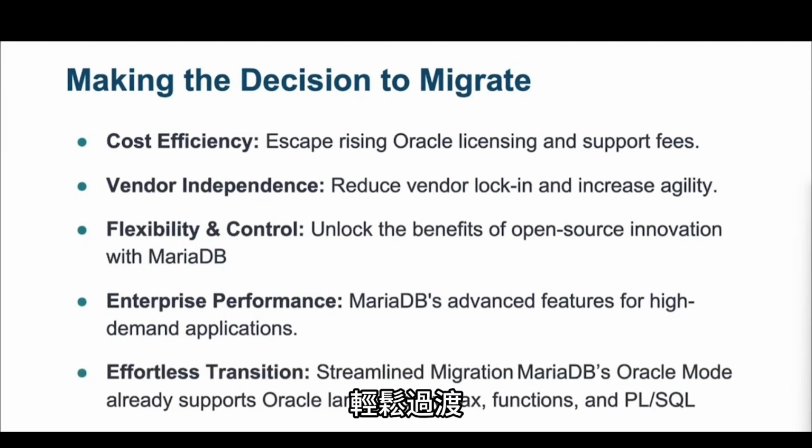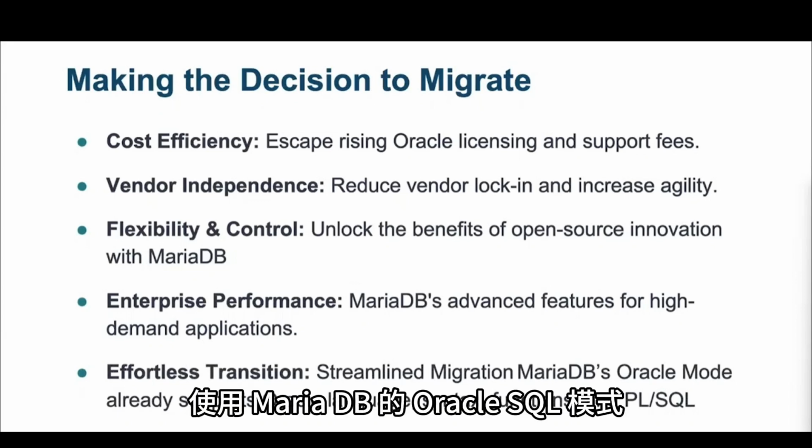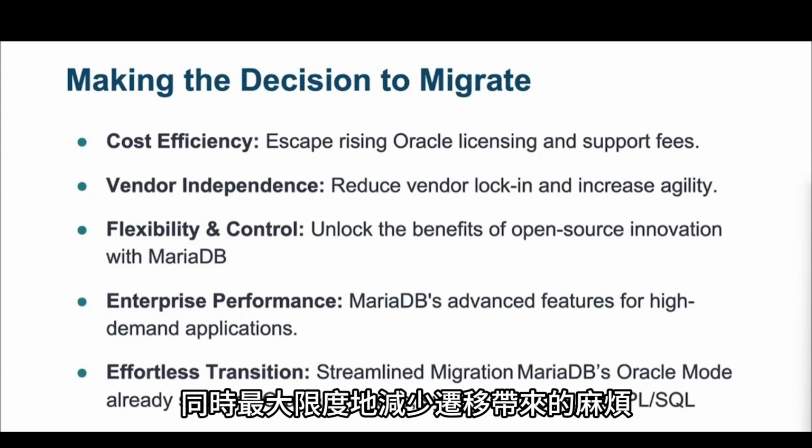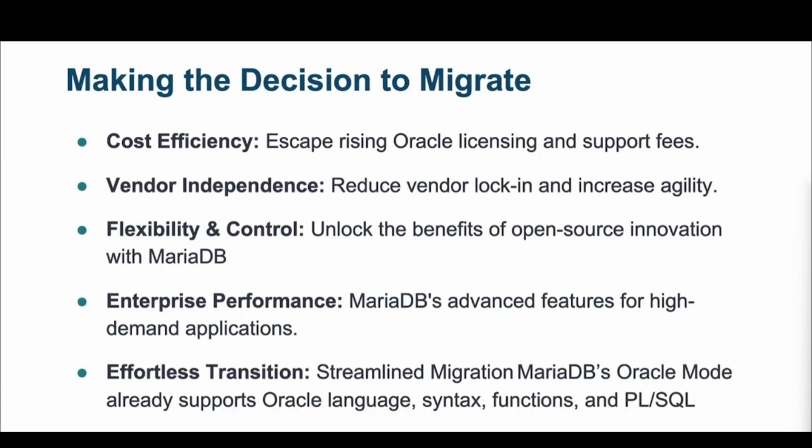Effortless transition. With MariaDB's Oracle SQL mode, you don't have to start from scratch. It's designed to help you preserve functionality and save time during the migration process. This mode is like a bridge, letting you move forward with modern open source technology while minimizing the headaches of migration. It already supports Oracle language, syntax, functions, and PL/SQL.